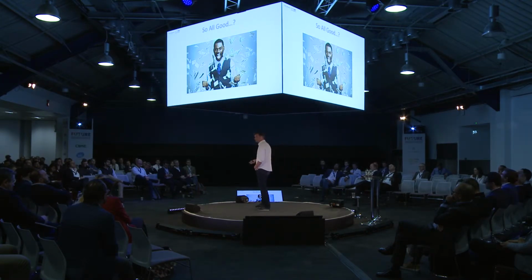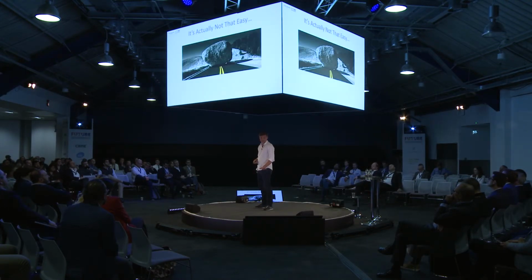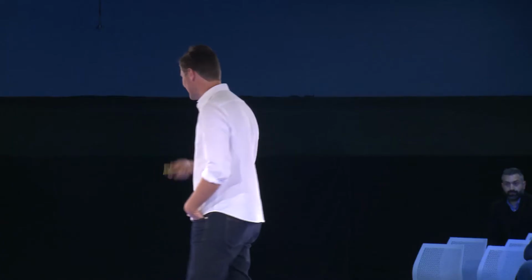So it sounds all good. A lot of money going into the space. Sounds fairly easy, but actually it's not. And that's the second part of this presentation I want to elaborate a little bit upon, which is that this model is really, really complex.